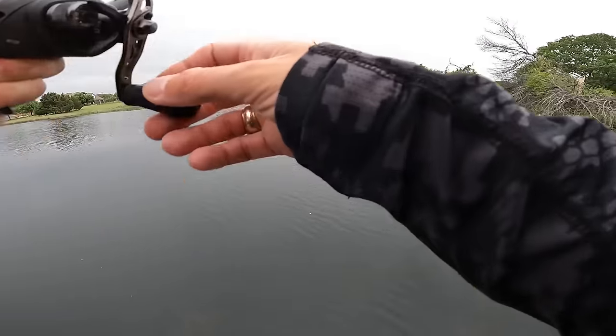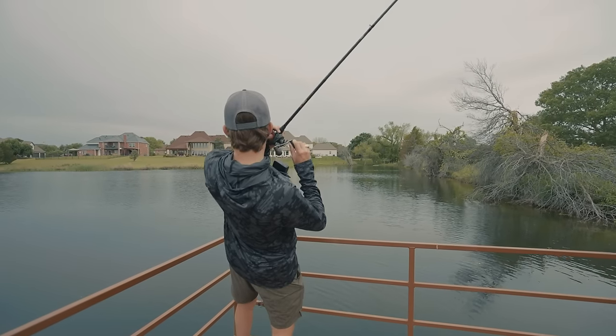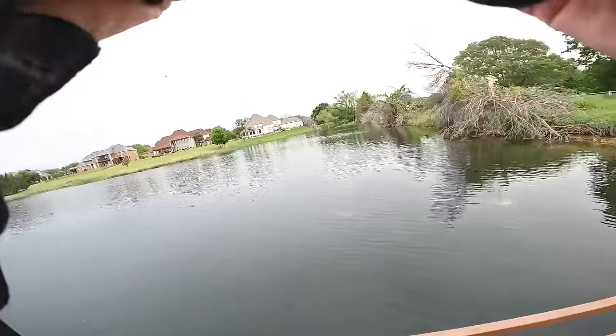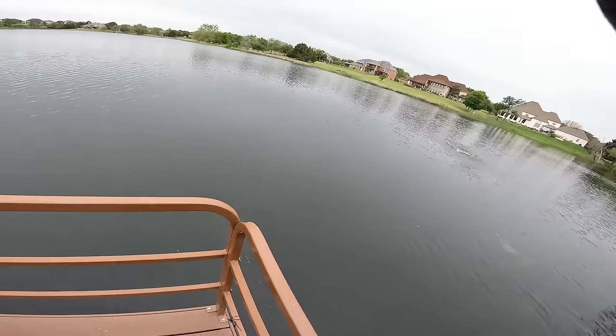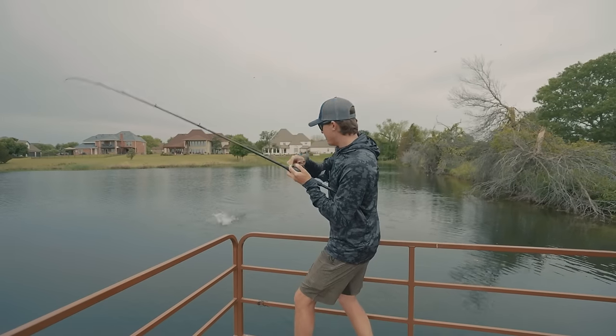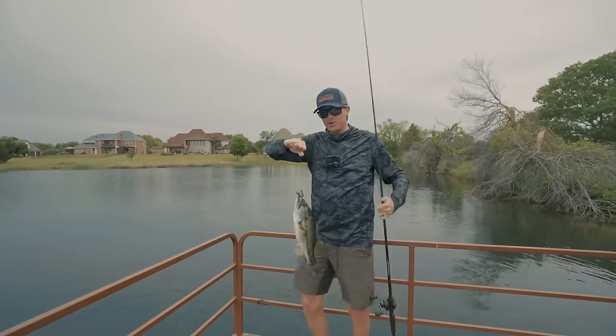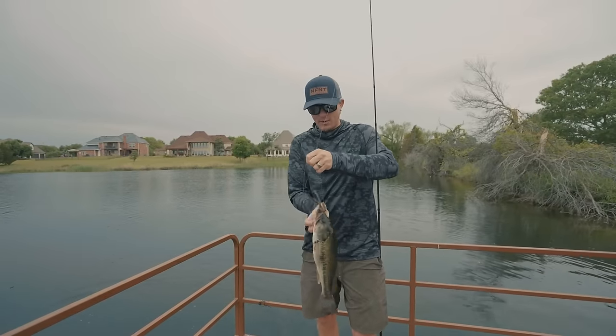Uh-oh. Ooh. Fish ate it on the fall. Is it bigger? Yes, it is. Yeah, let's get a thumbnail. Get up in here. All right. First nicer fish, and that was out deeper.